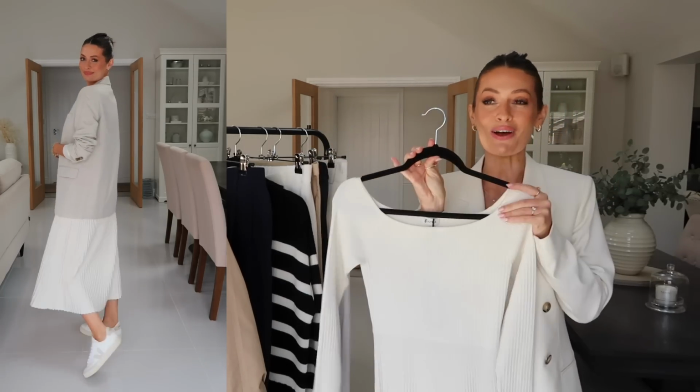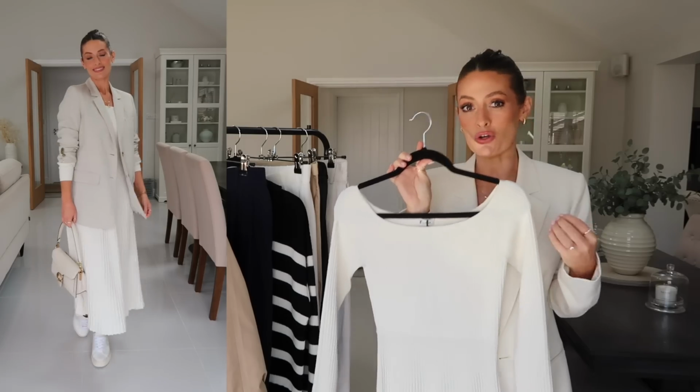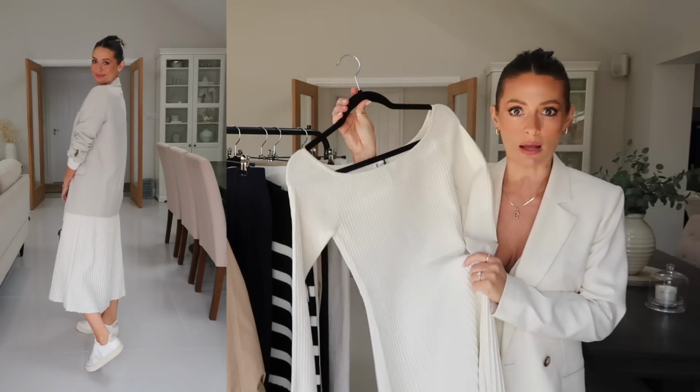But equally, I styled this with a blazer and a pair of trainers, and I loved how it looks styled like that as well for a much more casual day look. It looks great styled both ways. I feel like you could dress this up of an evening as well.